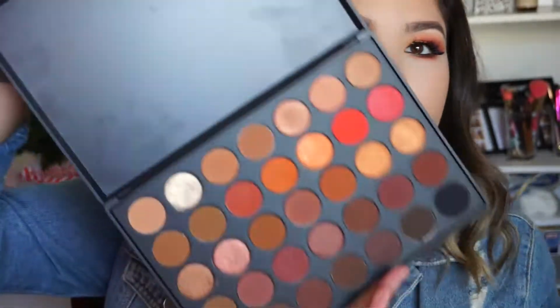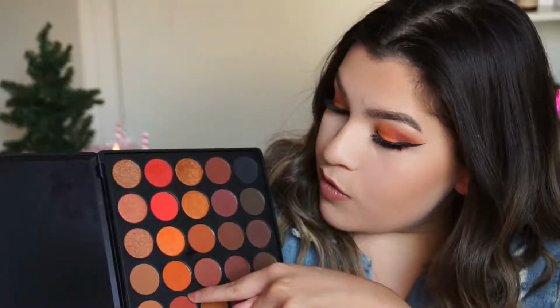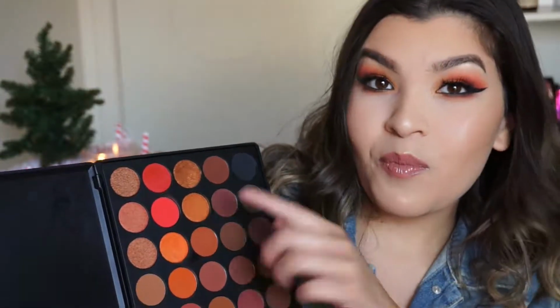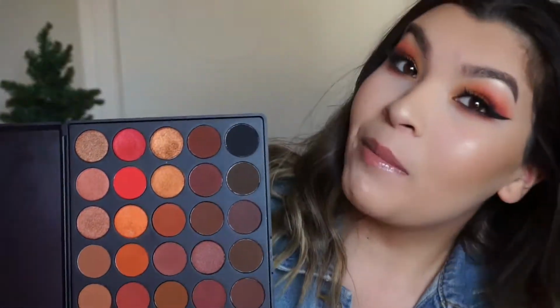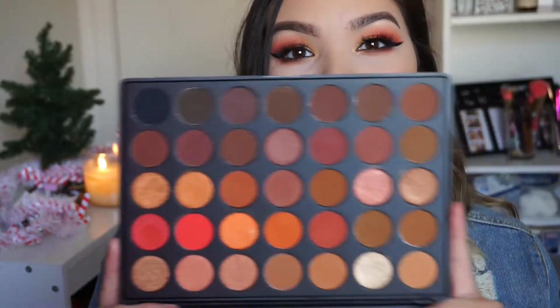So I did use the new Morphe 35O2 palette right here, which is gorgeous, you guys. This has been hyped up everywhere, and I can see why. These three are pigmented as fuck, and I just love that they're bright for fall. In general, even with lipstick, I really like bold, bright colors, so I like that those are incorporated in there. But yeah, this is what the palette looks like.